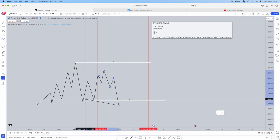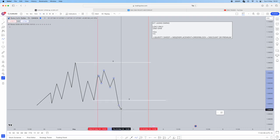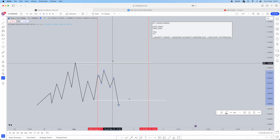Retail traders will call this a market structure shift and try and carry on trading to the downside. However, us smart money concepts, we know what is under sell side liquidity, buy stops. So if sell side gets taken, you're going to be looking for buys. If buy side liquidity gets taken, what's above that? It's going to be sell stops.